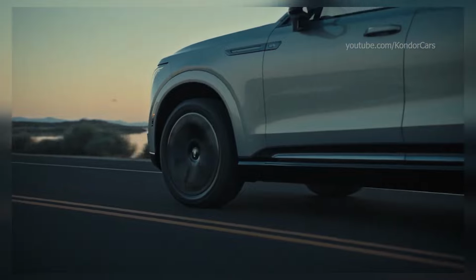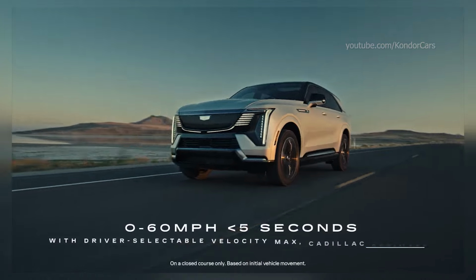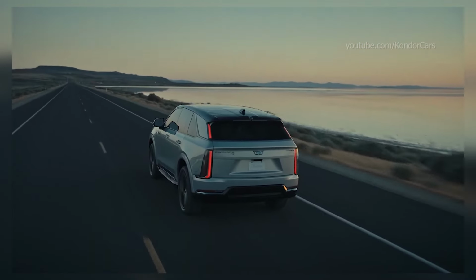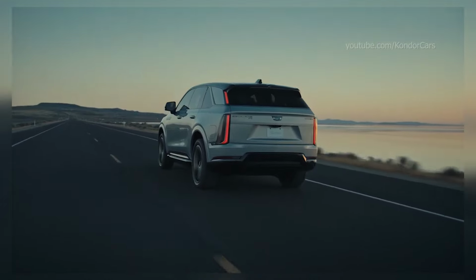Right out of the box, our very first build, the acceleration was incredible. On our first hard acceleration, we just looked at each other like, oh my gosh, did you feel that in your belly? The GM estimated 0 to 60 times are under 5 seconds. Very impressive for a vehicle of this size. But then you get into it and you drive it and it feels like a much smaller vehicle. It just kind of wraps around you.